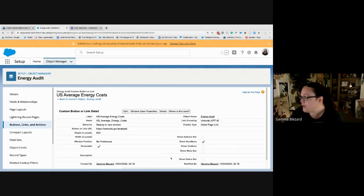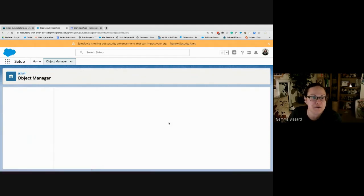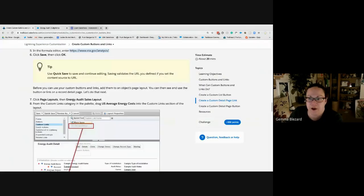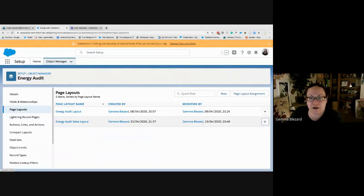That's right, Samira, so it won't be there. What do we have to do next? We have to update it by the page layout. So we're going to go to our page layouts. I believe in the last module, we actually assigned ourselves the energy audit sales layout. So we're going to go to that one. I'm going to hit edit.